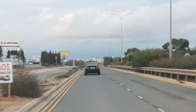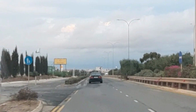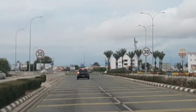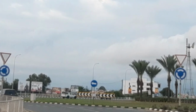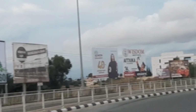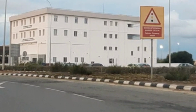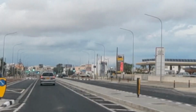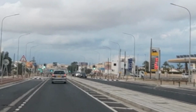Okay, so we're going down towards Paralimni where they fix the roads. Alright, the last roundabout we come to is McDonald's roundabout for Paralimni. If anyone's been over it before, you'll recognise it. There we go. See? So there we are, we're coming up to McDonald's. Next to McDonald's is the new local council building. And this is all new now. It's been done in the last couple of years.